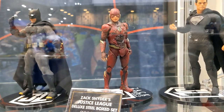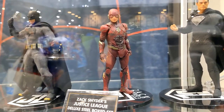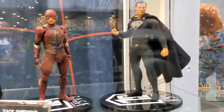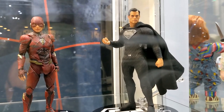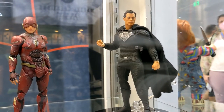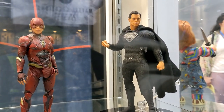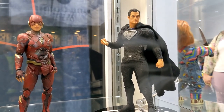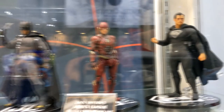Despite what you might think of Ezra Miller himself, I think this is a fantastic interpretation of this character and this suit from this movie. And finally, Henry Cavill Superman. Again, huge improvement on that head sculpt over the Batman versus Superman. Henry Cavill, that is looking really sharp. Looks like we got a bendy wire to the cape now too. Really sharp black with the silver accents. That looks fantastic. Very excited for this Snyder Cut 3-pack.